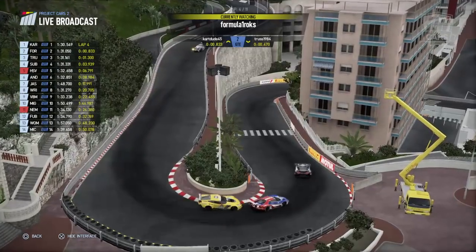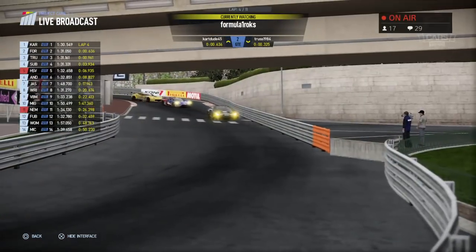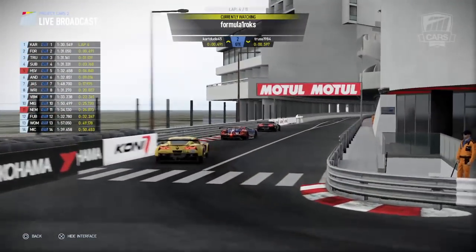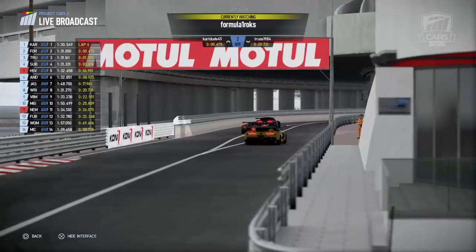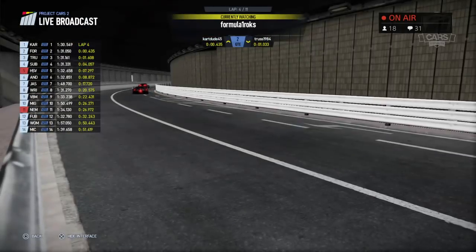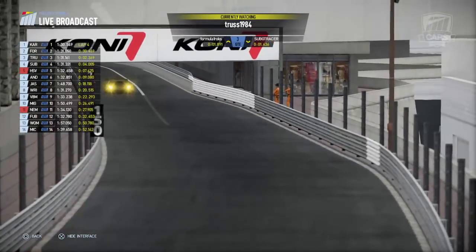It is all happening wherever you look, Rob. Yeah, it's all happening, and Fallen Rocks is closing in on Cart Dude again. So obviously he didn't get away with no damage there, but this is again reshaping to be a very, very good battle. I mean, Truss is slowing a little bit there. What's happened to Truss?